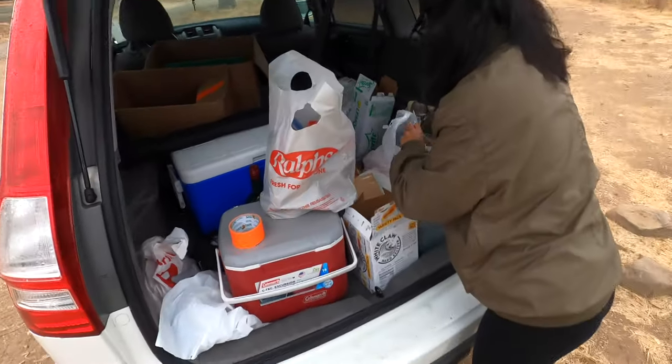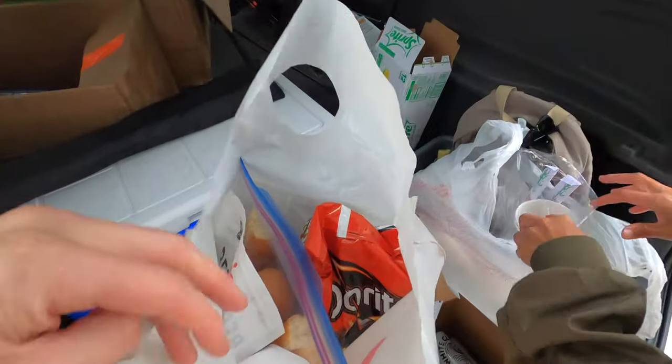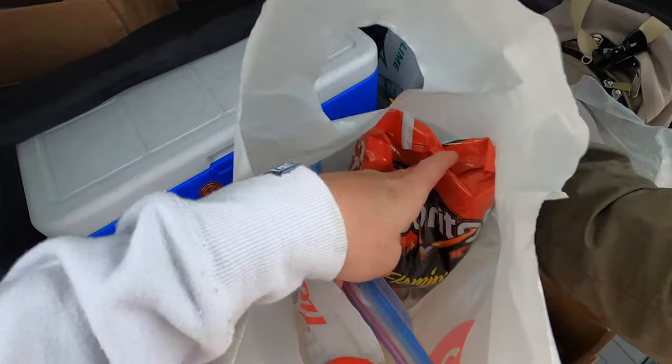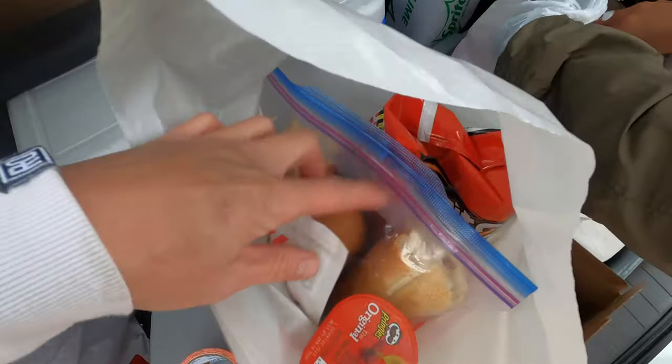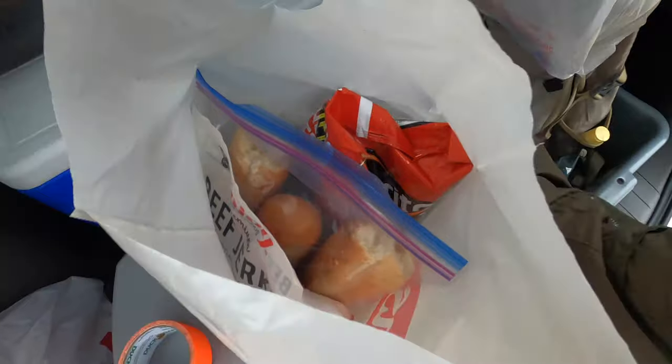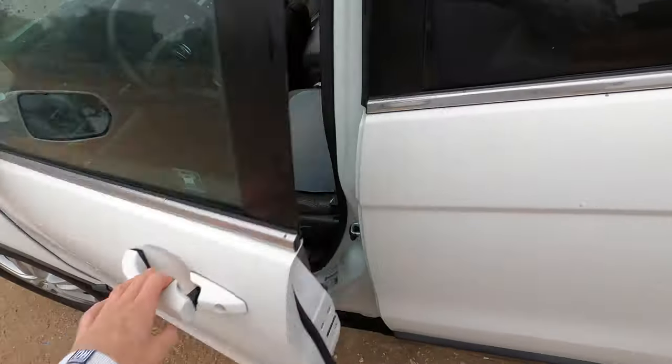Last minute package. So we have Pringles, Doritos, Flamin' Hot Doritos, Banh Mi, beef jerky. All going on the boat. Yep. Okay. Yeet.